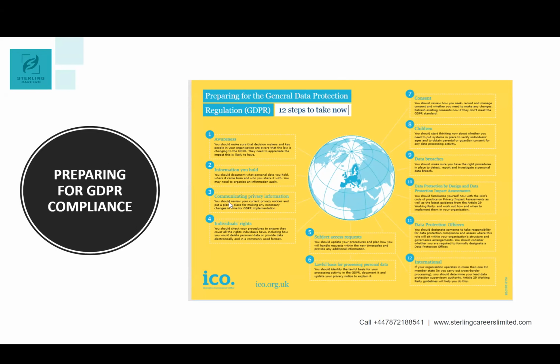So this was the first step, something that was provided for organizations because nobody knew where to start. We just knew we needed to be compliant by 25th of May, 2018. But then the ICO came up with this as a guide, 12 steps to take now. And it covers, as a privacy analyst, when you go into an organization that is very immature with regards to their compliance posture, you want to start using this.